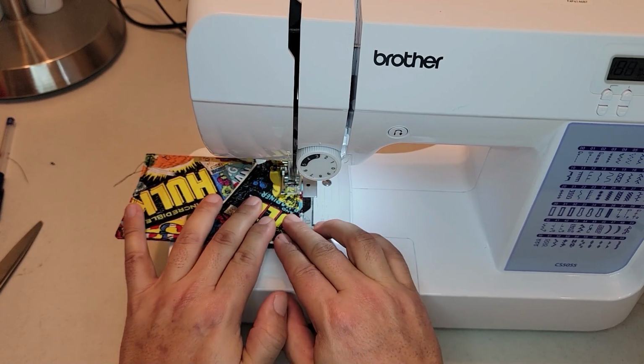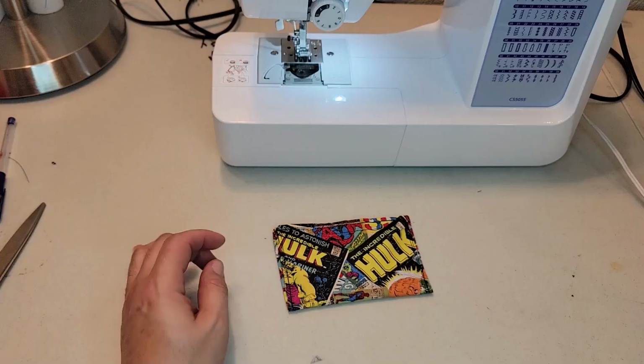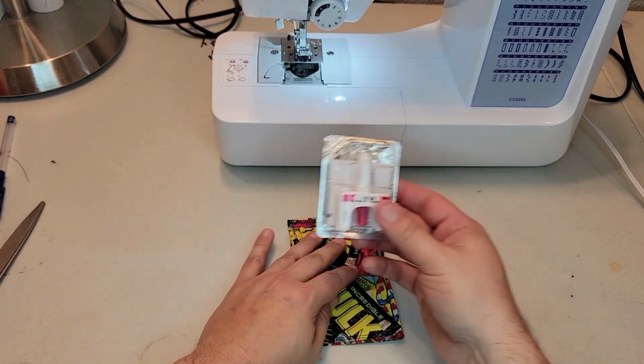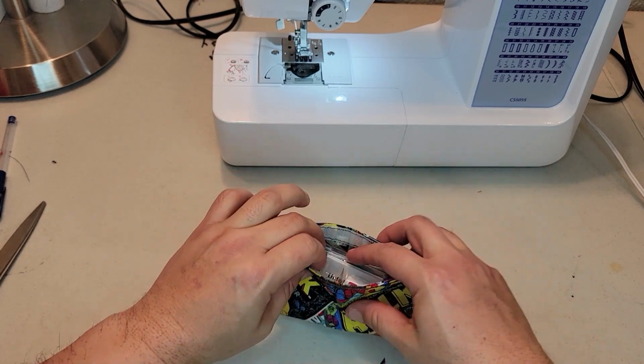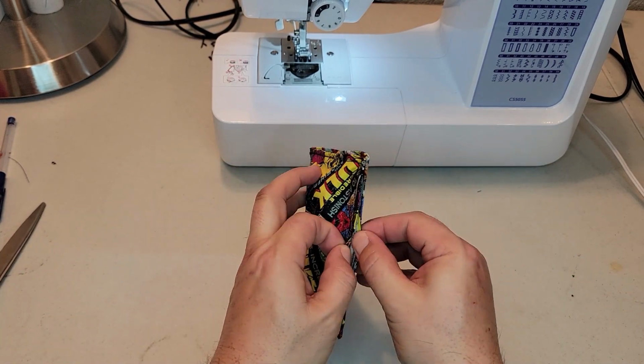Back stitch, look at me. I remember that time. Back stitch. Back stitch makes it better. And opened up, looks great. Fit my Narcan in there. And now I seal it. It's nice and discreet in my purse. Thank you.